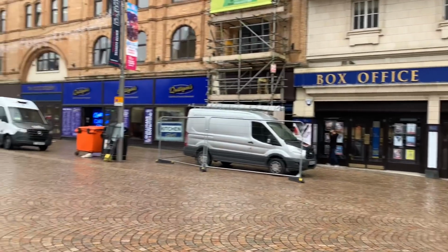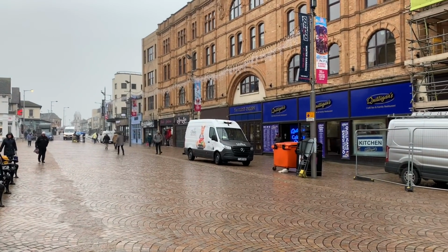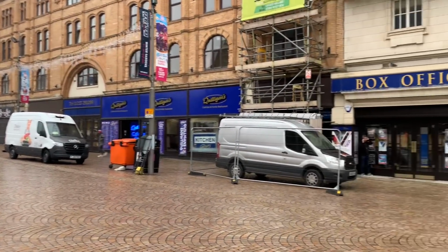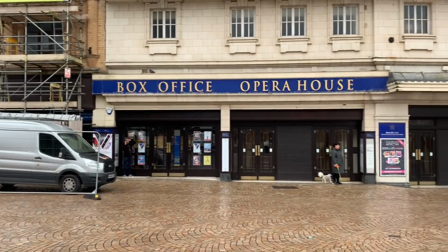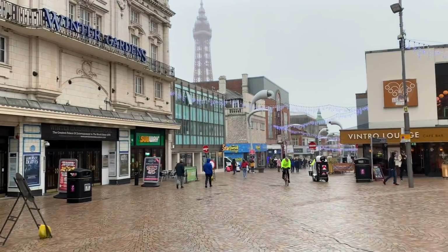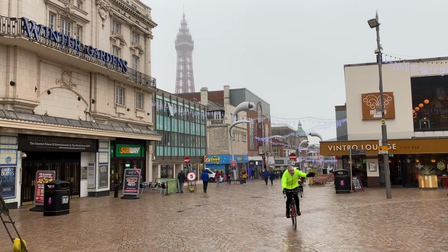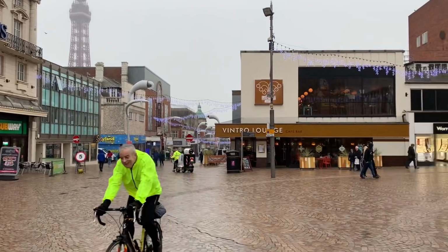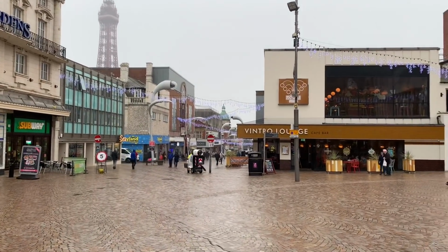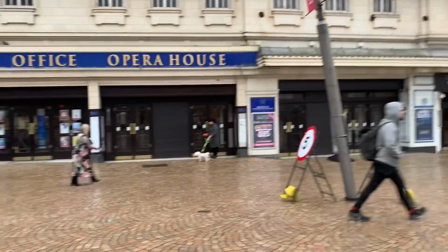So Europe's largest aerial ride will be here from the 19th of November to the 2nd of January. It's a whopping 65 metres high, which is half the height of Blackpool Tower. So if you can imagine it, sort of, well, when you get near up to it, absolutely not. No way on this earth would you get me on something like that.